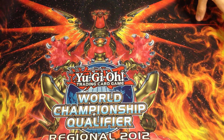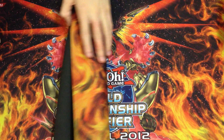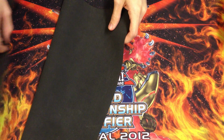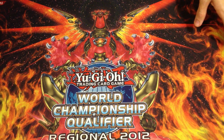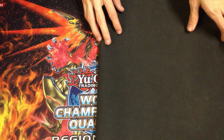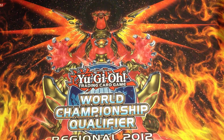I have 2 Heliopolis mats. One is played very slightly, it may as well be mint. One is completely mint and unplayed. It was literally opened and put in a tube, and that's it. So I don't know what I'm looking for on these, offers on these Helio mats.